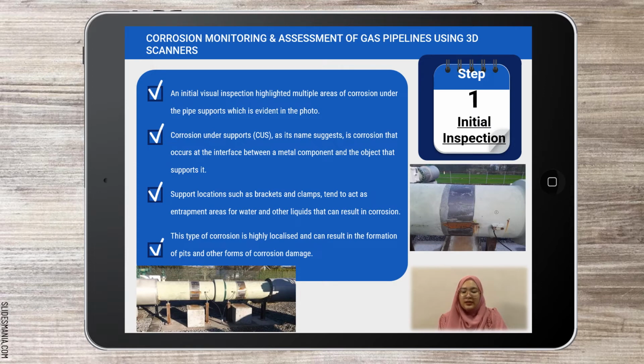Support locations such as brackets and clamps tend to act as entrapment areas for water and other liquid that can result in corrosion. This type of corrosion is highly localized and can result in the formation of beads and other forms of corrosion damage.